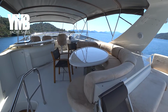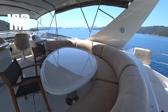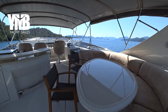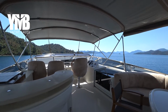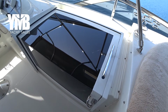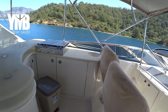Now we are moving back and forward, and we can see this beautiful sitting area here on the Flybridge. This area will seat around 7-8 people. Moving forward, this is the door which will lead us with the stairs into the salon. It's an additional access to the Flybridge. And on the port side, there is a very well equipped wet bar.